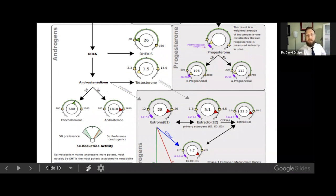But what happens here? You've got a person come in and they've never been able to lose weight in their adult life. And then they do the Dutch test and you see they're extremely low in DHEA and testosterone.